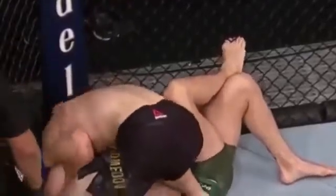It's like Conor's not even sure. Why isn't he trying to get up? Because he's exhausted and he's getting his face punched in. And I don't think he can. I just think Khabib is so much better on the ground that he's surprised. I agree. And Nurmagomedov's output hasn't waned one bit.